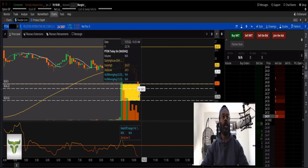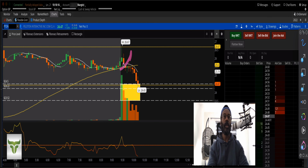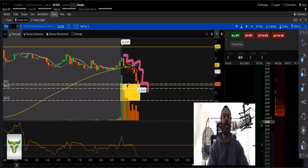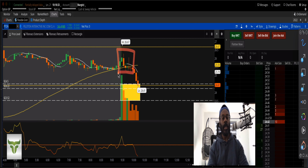So when Peloton opened up, it opened up above the box, right? I always tell you, if it opens up way above the box, you can rest assured that it's going to come crashing back down inside of this box and then go through it. Now, what happened was I got caught in Peloton because of these candles right here.